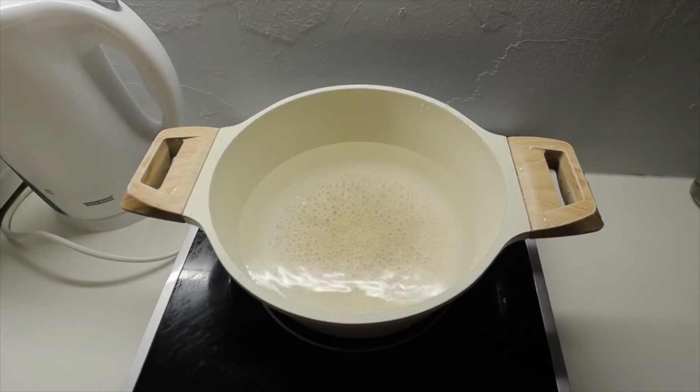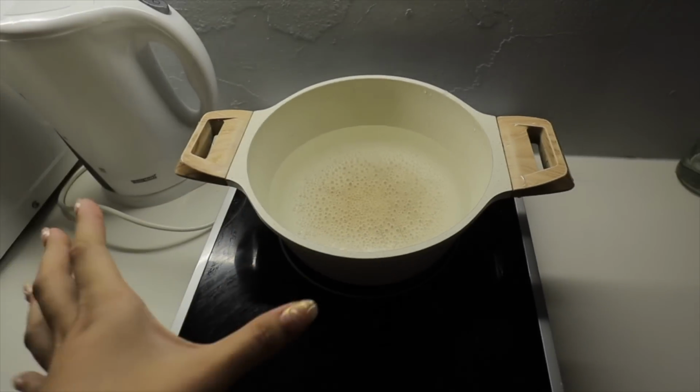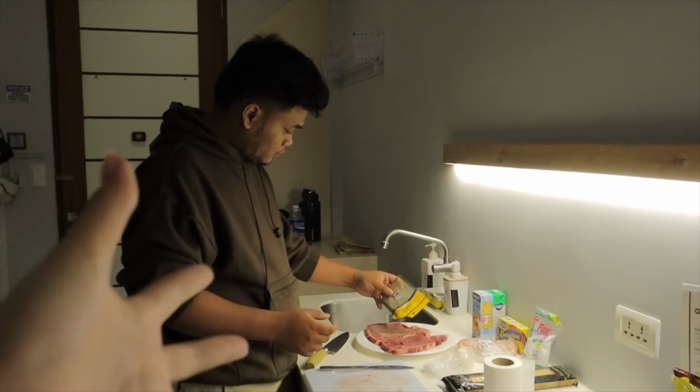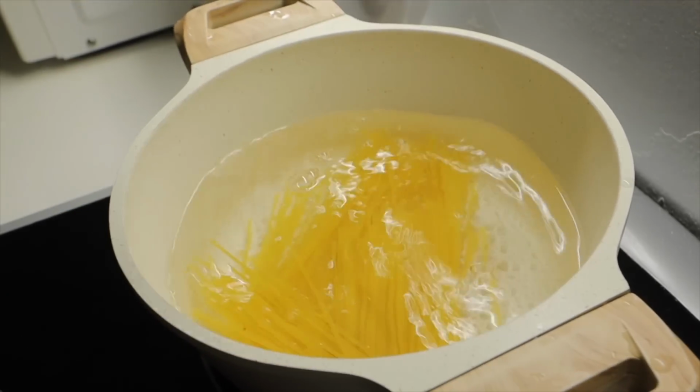First step for the chicken alfredo is to heat the water. We're adding salt and pepper for the taste. What are you cooking? Tell us. Chicken Alfredo.